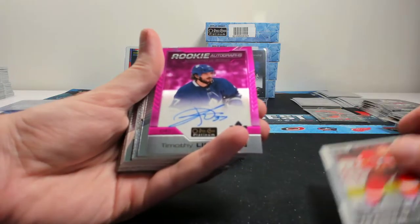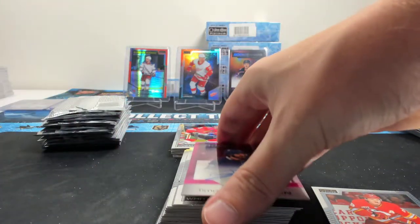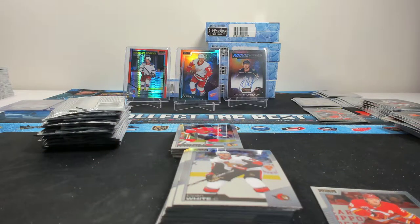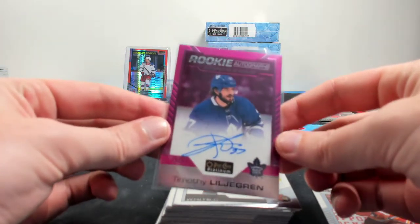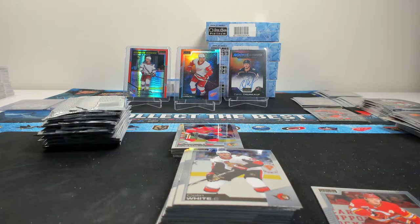But yeah. Well, that's a good matte pink auto. A little scream for the Leafs to 99. Nice little Lily for the Leafs. Pretty good one to get.